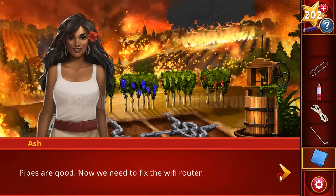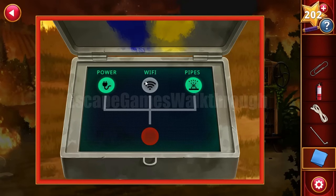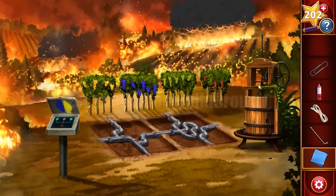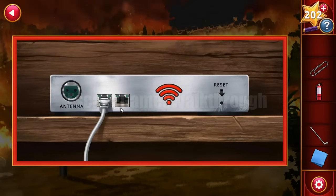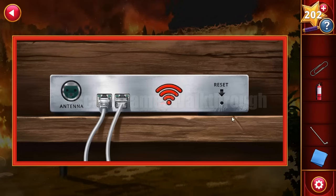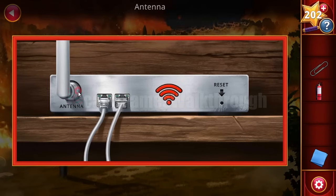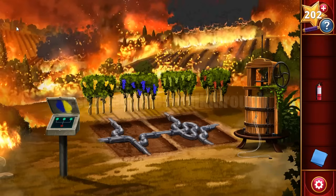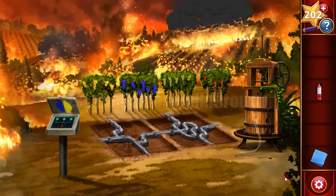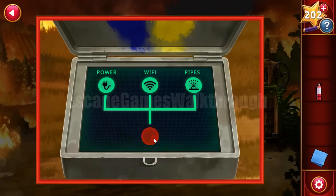Okay, next let's fix Wi-Fi now. Here's a place. Now we can attach cables. Next let's attach the antenna here and reset the equipment. So we can see Wi-Fi is fixed. Then all the three lights are on and we can run the extinguisher system.